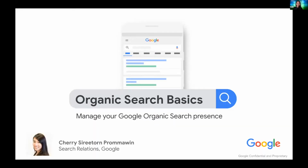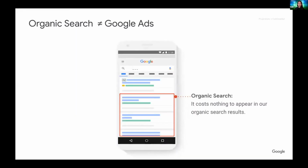My name is Cherry. I'm with the Google Search Relations team, based in Singapore, and my role is to work with developers, website owners, and marketers like you to enhance the web and search ecosystem. Be reminded that we are here for organic search talk. This is separated from Google Ads entirely, and we do not accept any token or payment from you to list your websites here on Google Organic Search.